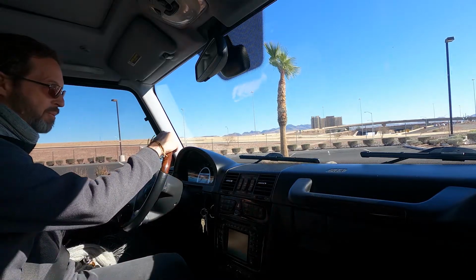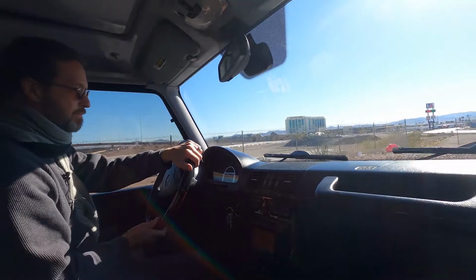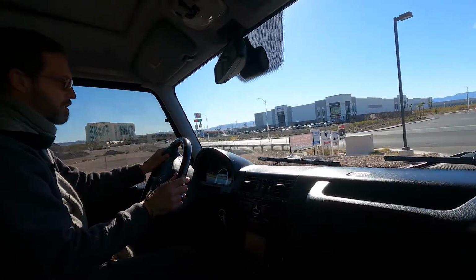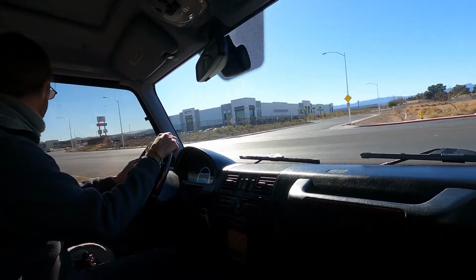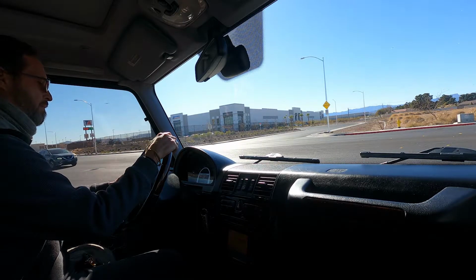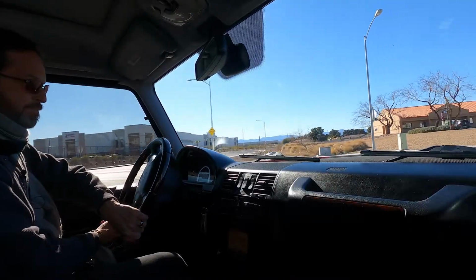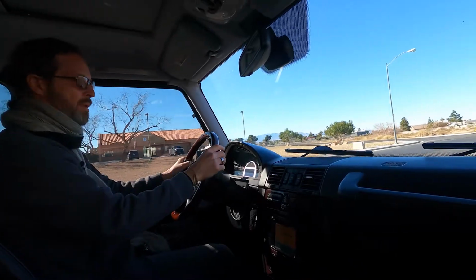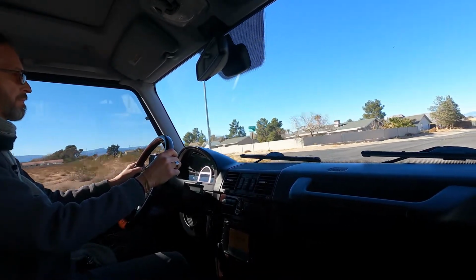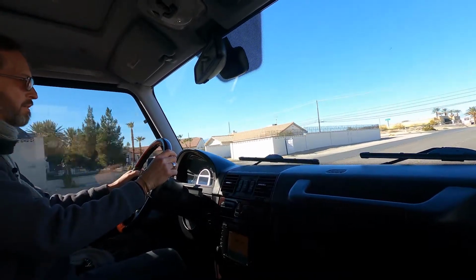Okay, off we go. Foot off the brake on the gas. Transmission, low gears, low speeds, shifts beautifully. My turn signals work good. Right turn signal on, off we go. We're gonna get up to about 50. On a bumpy road. Hard on the brake, right turn.